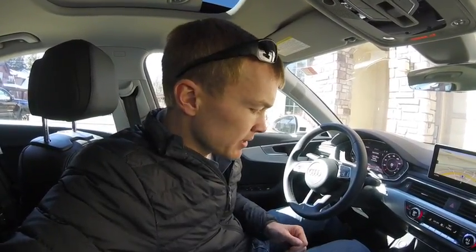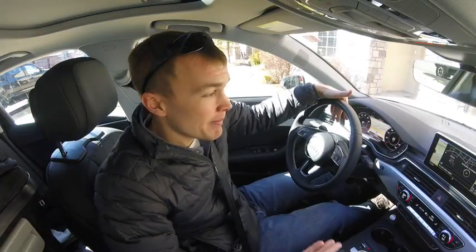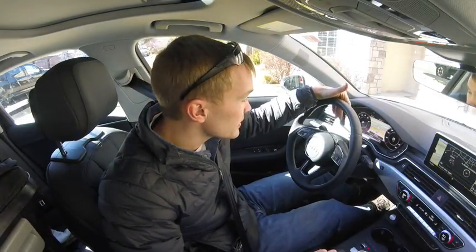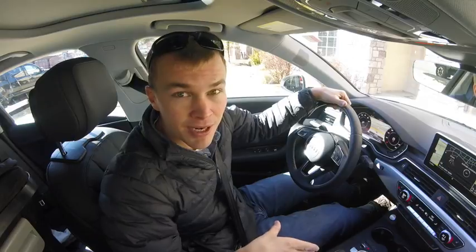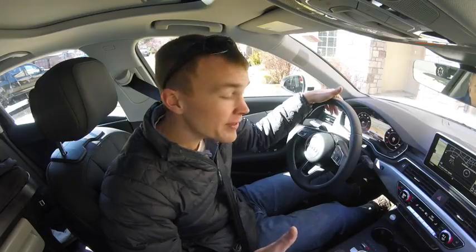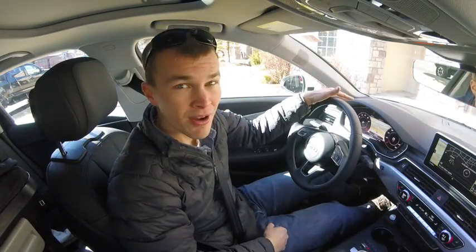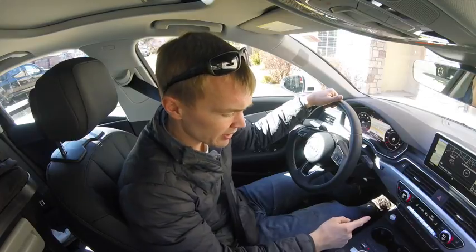Now technically this loaner car is in my wife's name only. I'm not supposed to be driving it because of insurance, but I can't miss the opportunity to drive the latest version of the A4. She's inside. She's going to be upset when she finds out that I took it for a drive, but I can't deprive myself of this opportunity, and I can't deprive you as a viewer. So we're going to take it for a quick spin. Hopefully she doesn't catch us before we take off.